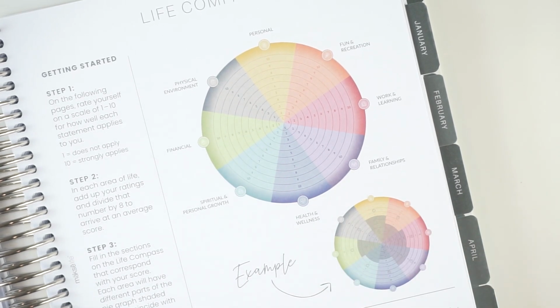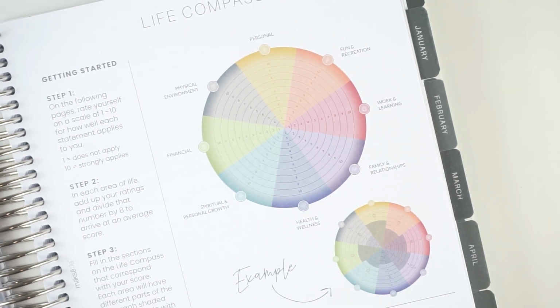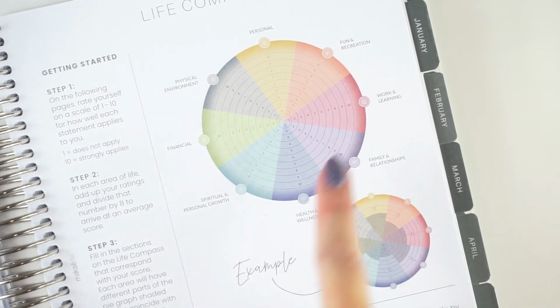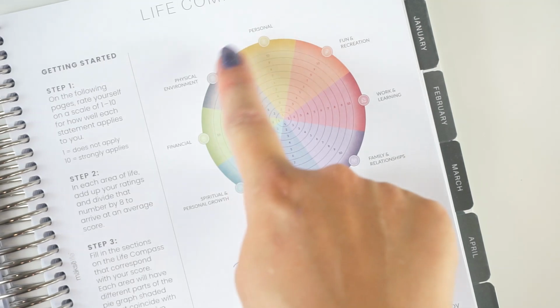This color coding system is so ingrained in my brain at this point. All of my calendars, everything is just in this color coding system for me. I don't even have to think about it. But your categories are personal, fun and recreation, work and learning, family and relationship, health and wellness, spiritual and personal growth, financial and physical environment.